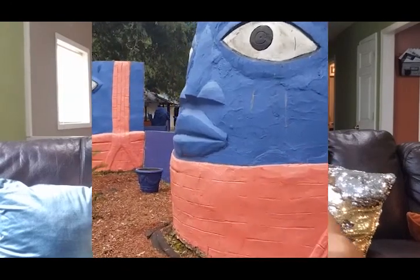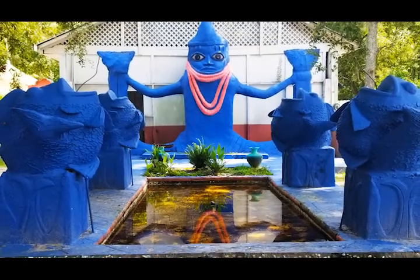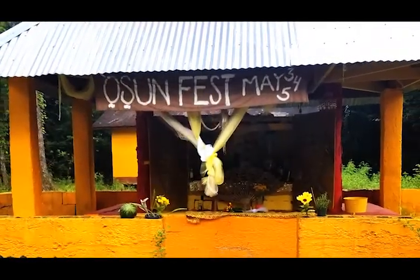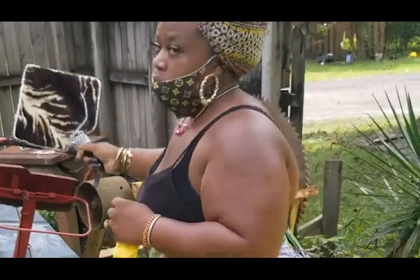When we went through, she took us to each shrine and explained. We saw Obatala, Eshu, Oya, Oshun, what's the other one? Yemaya, Olokun, and Ogun. And then we saw a shrine to the Egungun, the ancestors. At each shrine, she explained why things were the way they were.